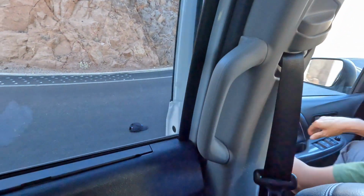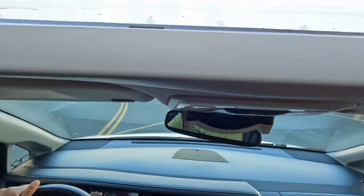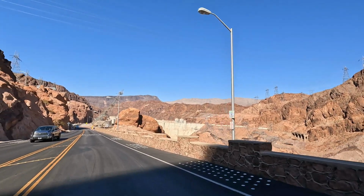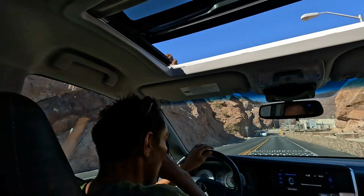Hat is right there. That's just crazy. The fact that it dropped so high and it stayed in the same exact place for around 20 minutes. No, it's good, it's good. Good, yeah.